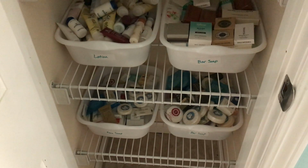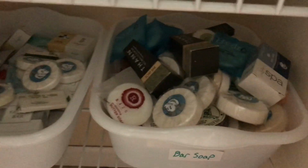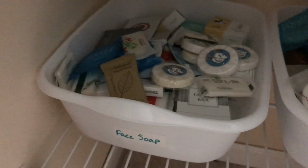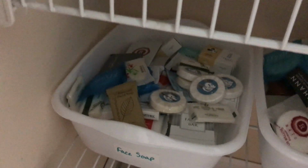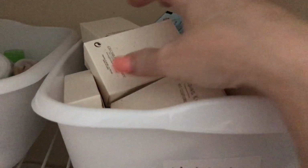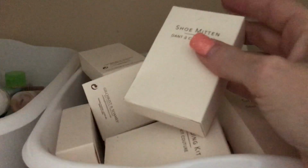All right, I have it sorted. I actually ended up making 2 tubs of bar soap because I have that much bar soap. And then the face soap, and then also there were face wipes that hotels give out too. And then lotion, shampoo, conditioner, body wash. That's not as full as everything else, but it's still pretty full. And the hotel miscellaneous is basically just shower caps, sewing kits, shoe mitten, little lightweight stuff like this.